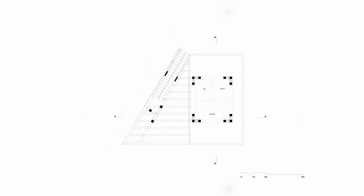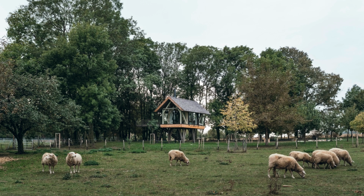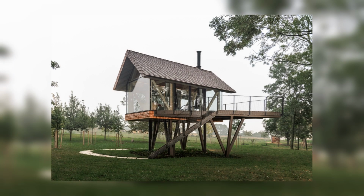The building is in a remote location on the farm complex of which it is part. The farm is used for both animal husbandry and social events. Zen House is located on the border of a young orchard and mature trees.